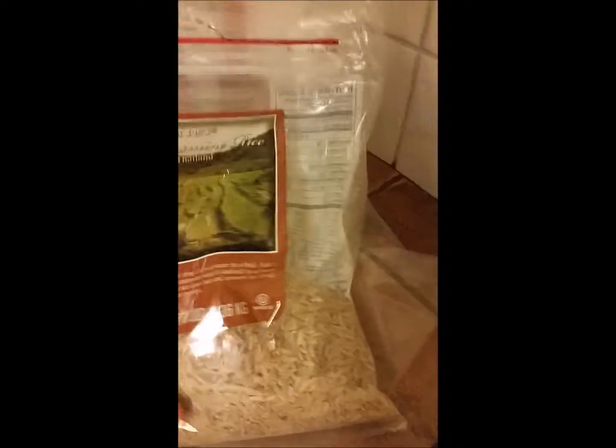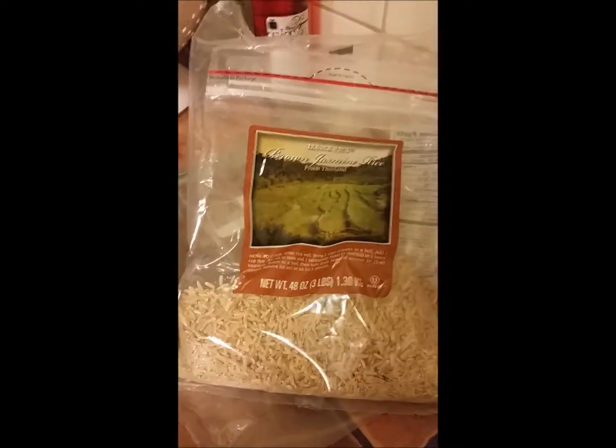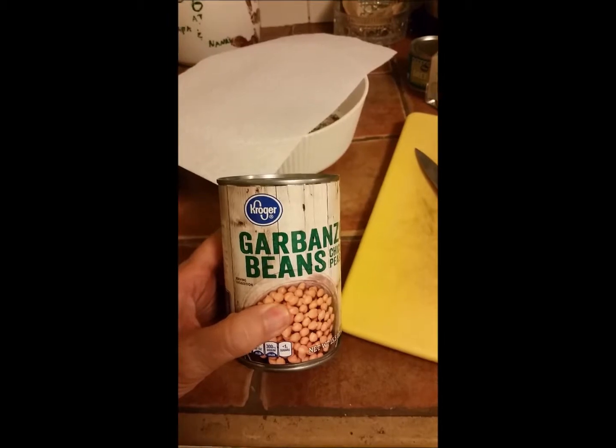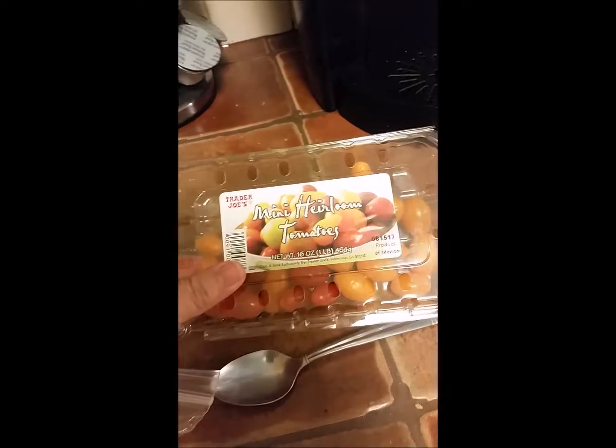I'm going to go ahead and make some brown jasmine rice, my very favorite, and I will cook that separate. And I'm going to probably, I don't think we need a whole can, so I'll probably measure half of these out and then put the green chilies in, and then the pea pods and the tomatoes and the kitchen sink.